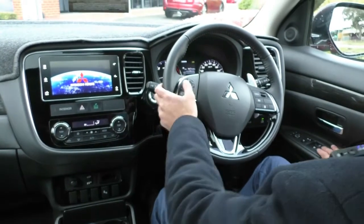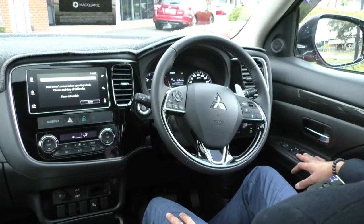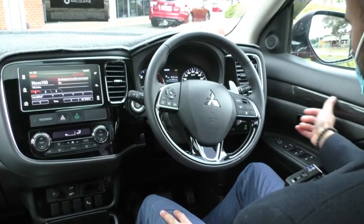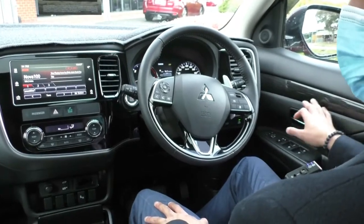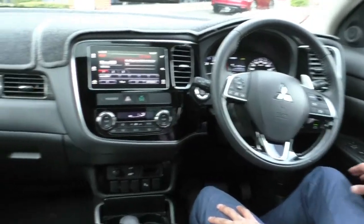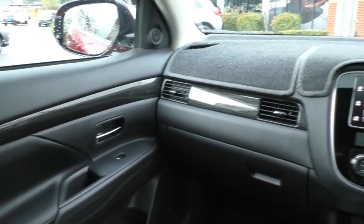Taking a look inside the Outlander now, on the driver's side door here, you do get your power window controls. Front driver's side is automatic up and down. Now, being the Exceed, you do get that really nice wood grain trim all the way throughout the vehicle, so on the doors and even on the passenger side as well. It's a beautiful design, adds a little bit of luxury to the inside as well.